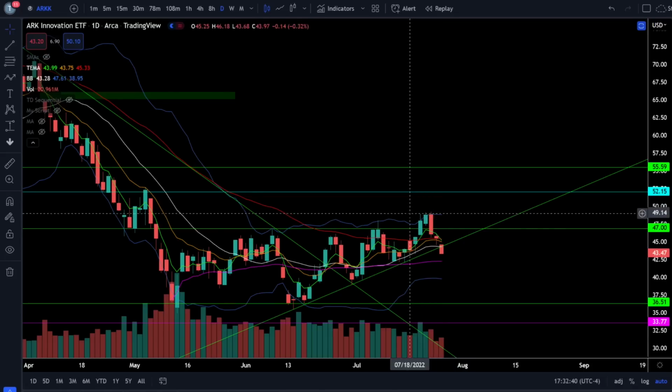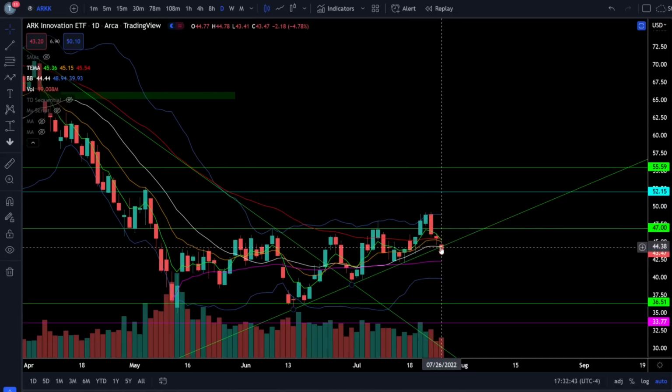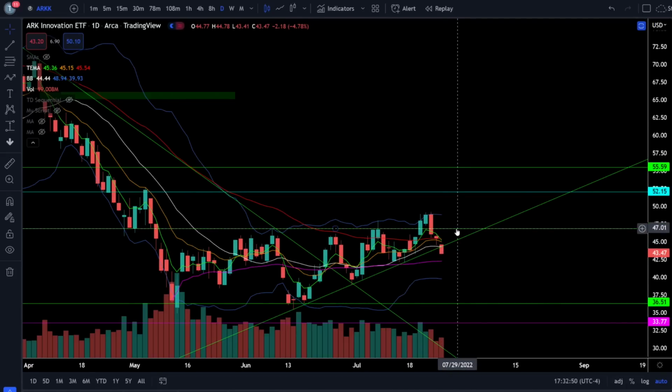So far, this looks like a false breakout in ARKK and a failure at support, which more than likely means ARKK is not out of the bear market just yet. We need to wait for confirmation to close back over 47.